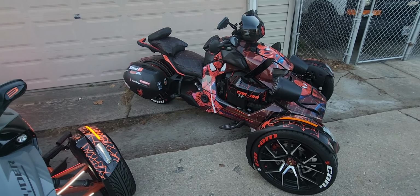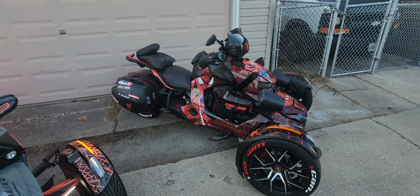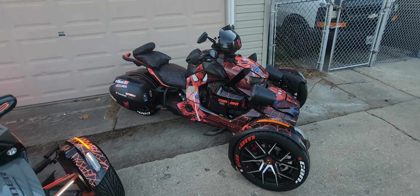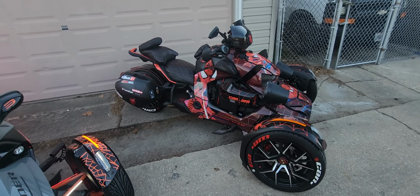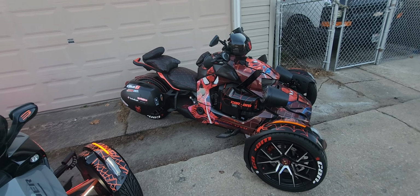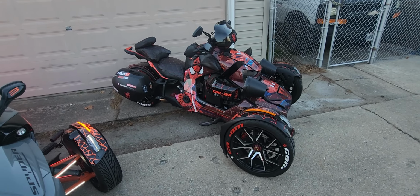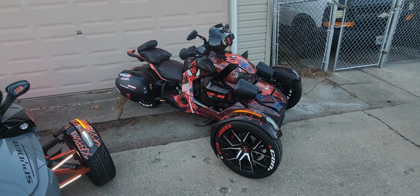So with that being said, the bike without all the other stuff on it cost me like $8,600. These things are going for much more than that now. Once I got all the accessories and everything on, I think they gave me 20% off on the accessories, so I might have been out the door for $9,400, $9,500 or something. But again, the bike really only cost me $8,600.